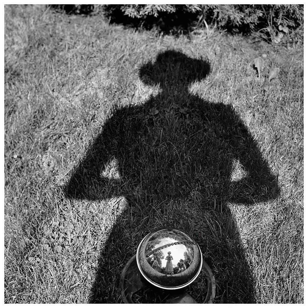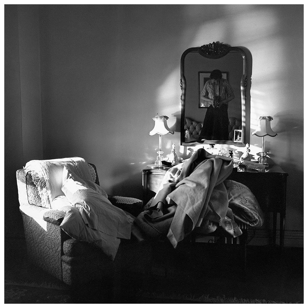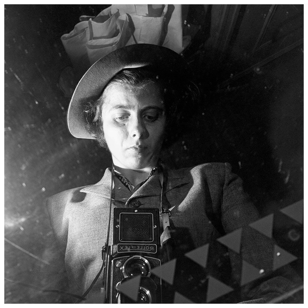Maier's work viewed the streets she lived in and her own presence in them, viewing herself as a spectator, interjecting herself into the images through various different methods of self-portraiture, whether that be through mirrors, reflections, or even just her shadow. She was constantly finding new and interesting ways to interject herself into the environment she was documenting.